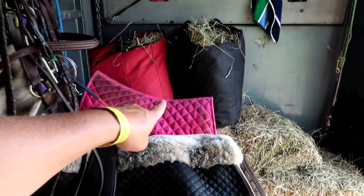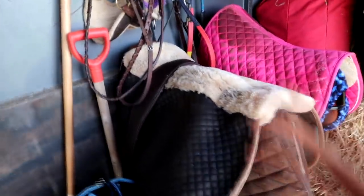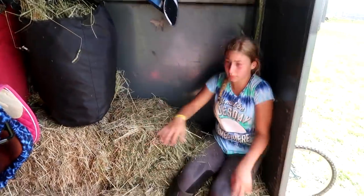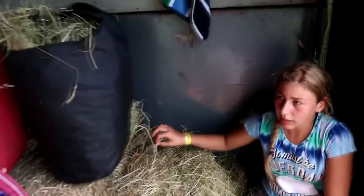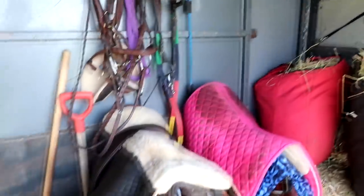We filled the hay bags. This is where Sam ended up hanging the saddles, and I really like it actually. I'm missing one that got soaked, one of the saddle pads. I need to get it aired out. The pink one. So it's a bit of a mess all over in here, but I love it. I like looking at it through the camera.